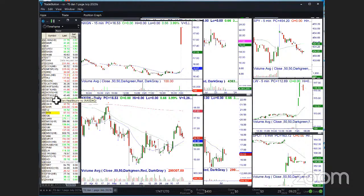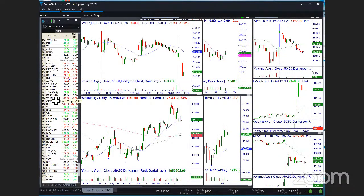MXGN, I call this a sloppy buy setup. It came down kind of hard, gapping up, too big though. So it's gapping up as a new pivot high, so forget that. All right, Whirlpool.